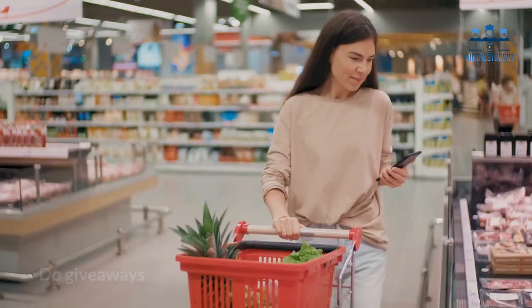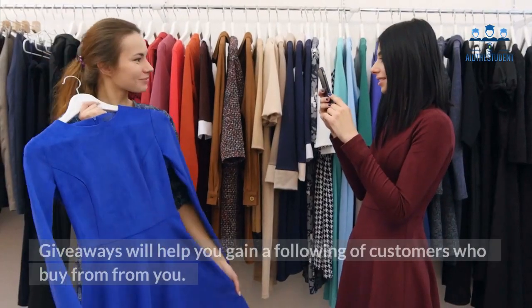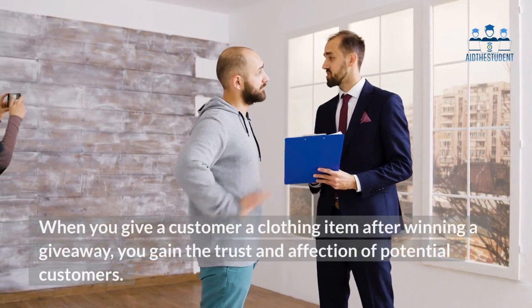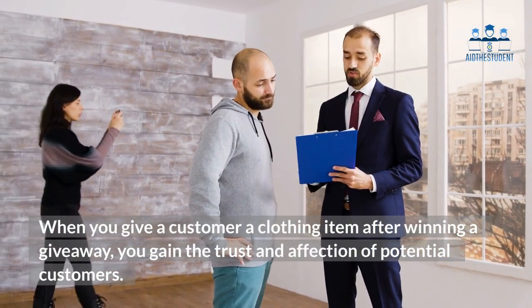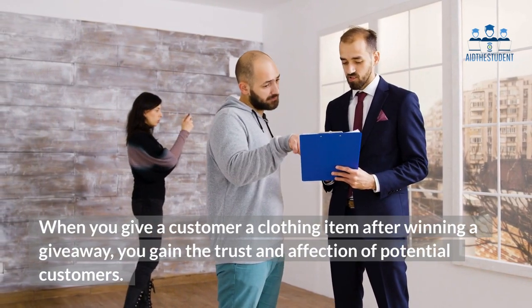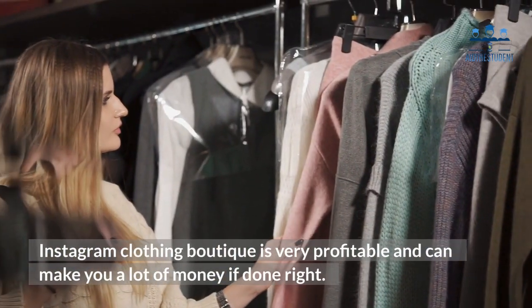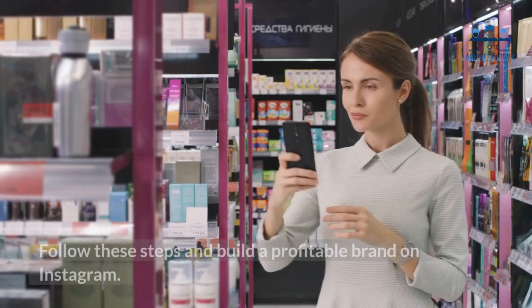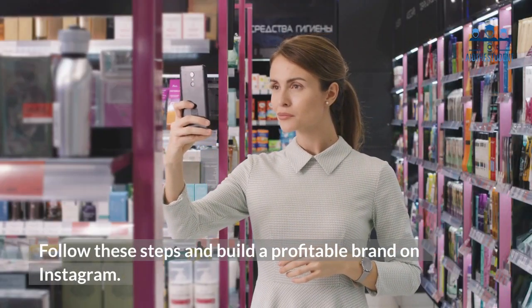10. Do giveaways. Giveaways will help you gain a following of customers who buy from you. When you give a customer a clothing item after winning a giveaway, you gain the trust and affection of potential customers. An Instagram clothing boutique is very profitable and can make you a lot of money if done right. Follow these steps and build a profitable brand on Instagram.